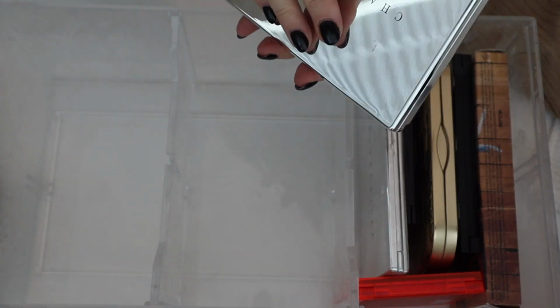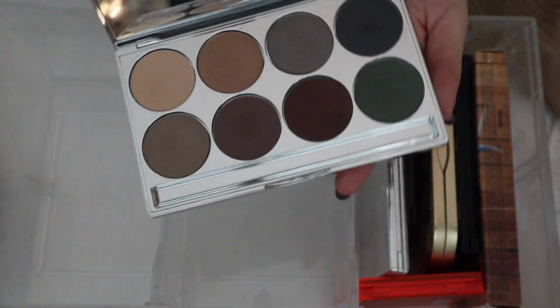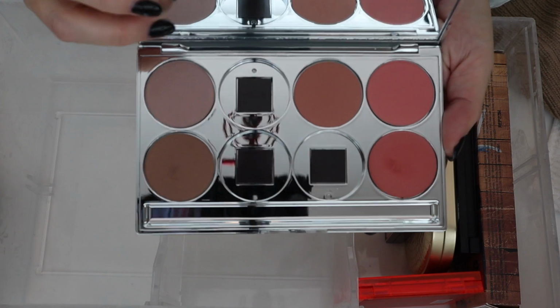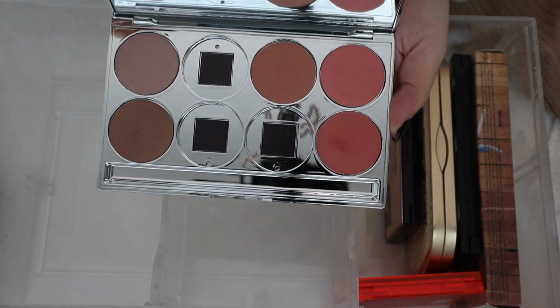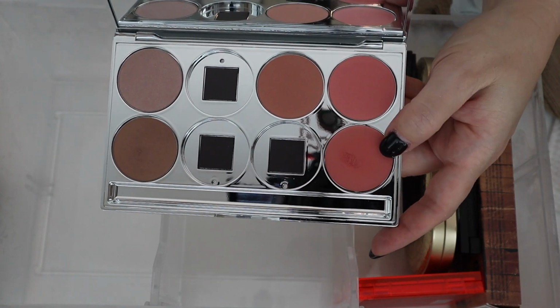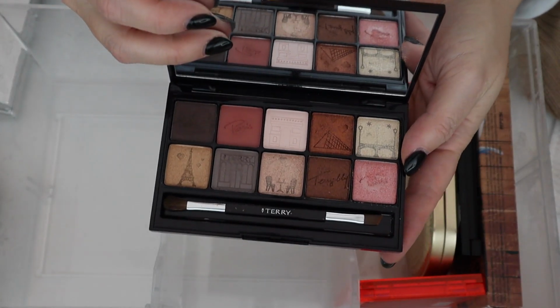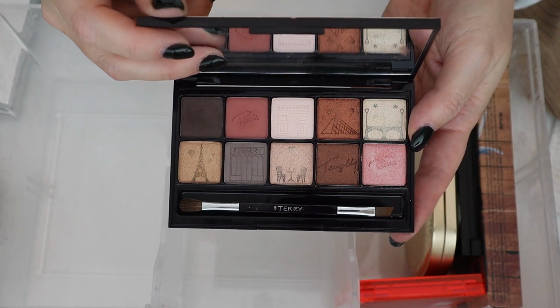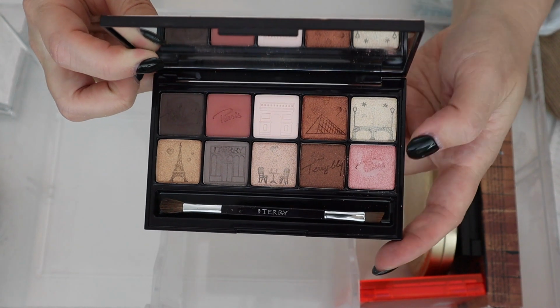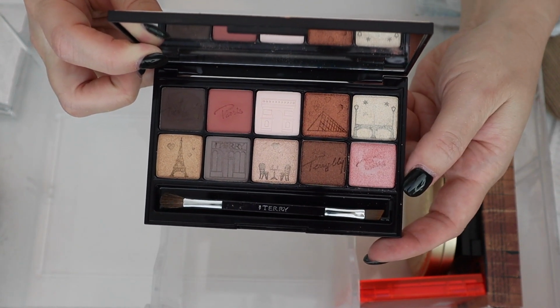And then I have some Chantecaille custom palettes. There's one. And then here's the other with 2 eyeshadows and then 3 blushes. And one of these, yep, this one down here, is a cream blush. And then here's the By Terry Paris by Light palette. This is a really pretty palette. This pink color is phenomenal.